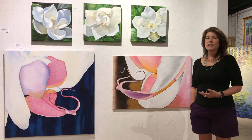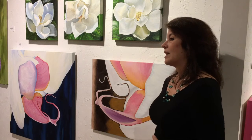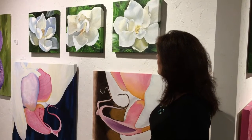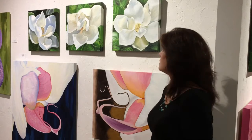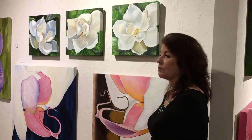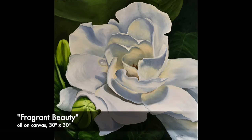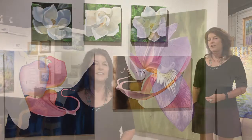But then I realized that what I was really enjoying too was painting white flowers. So that got me into a whole series of painting white flowers, in particular these magnolias here. The delicacy of the values and the changes in the colors. So interesting to spend time looking and observing these flowers. And I particularly enjoy the way that the white flower stands against that really dark green leaves in the background.